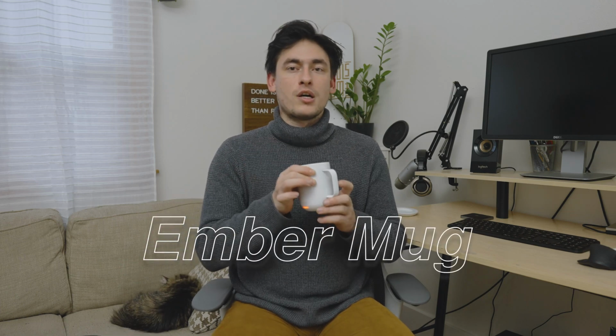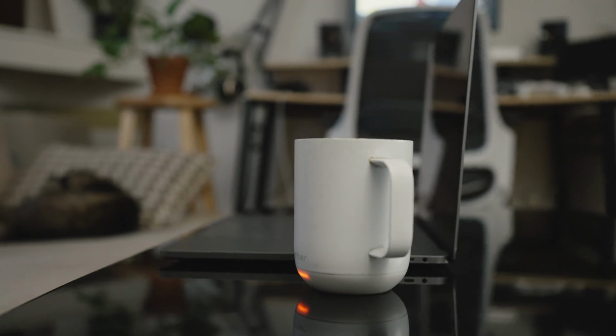This first product is something that I use every single day if I'm at home, which this year is a lot. And it's the first thing that I'm going to use every morning because that is the Ember coffee mug. The main feature of the Ember mug is the ability to keep your drink at the exact temperature you want for an extended period of time.